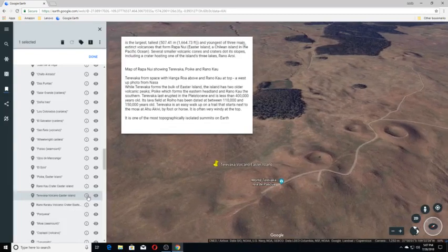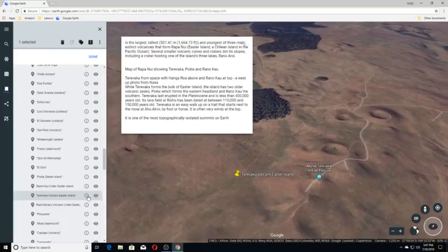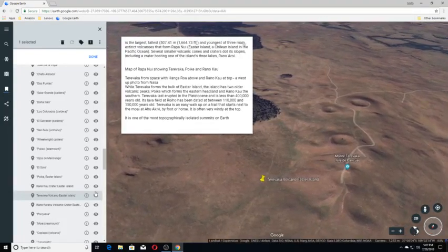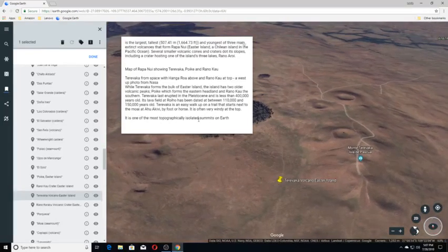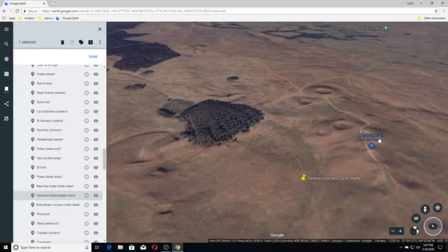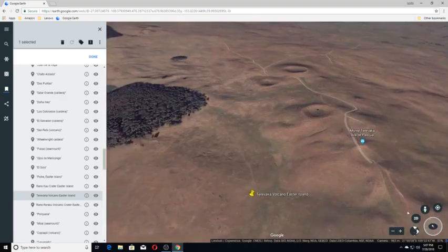Map of Rapa Nui showing Terevaka, Poike, and Rano Kau. Terevaka from space with Hanga Roa above and Rano Kau at top. A west-up photo. Okay, I'm looking because I forgot to put this on here. Sorry. This is one of the most topographically isolated summits on Earth. Okay, so we're going to see this is Mount Terevaka here.